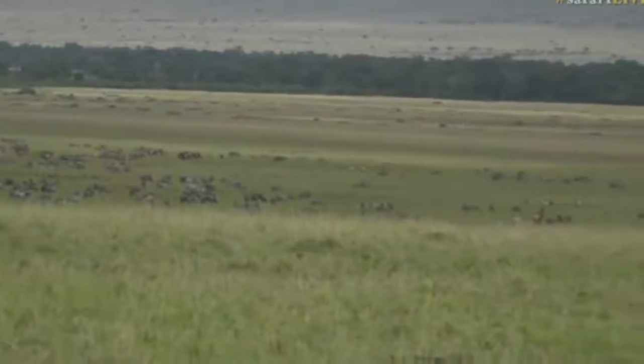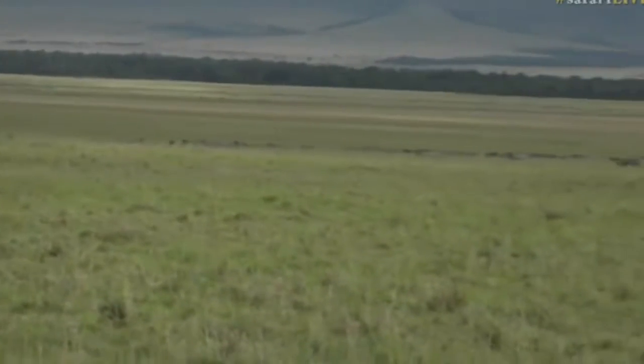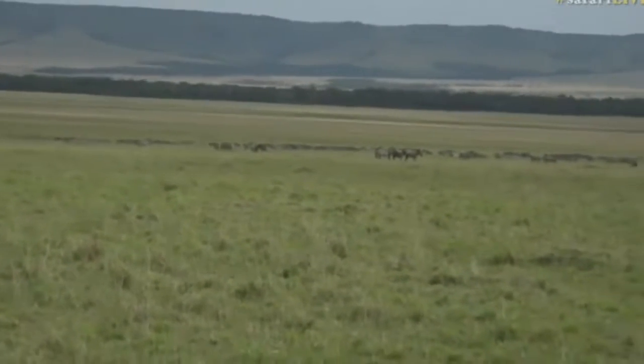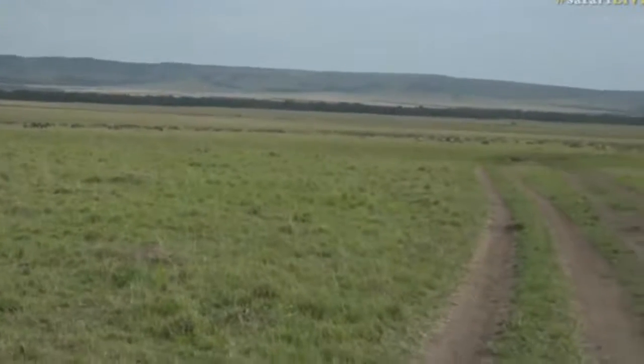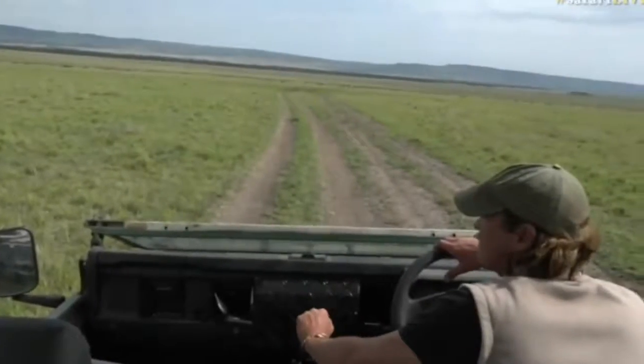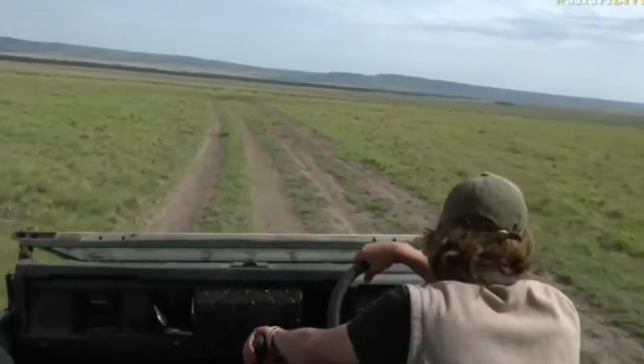Now, not many wildebeest in this section. The local migration of wildebeest seem to be closer towards the top of the ridge and down towards Musiara Gate. Let's get a bit closer to these zebra. Remember, hashtag Safari Live if you've got any questions.